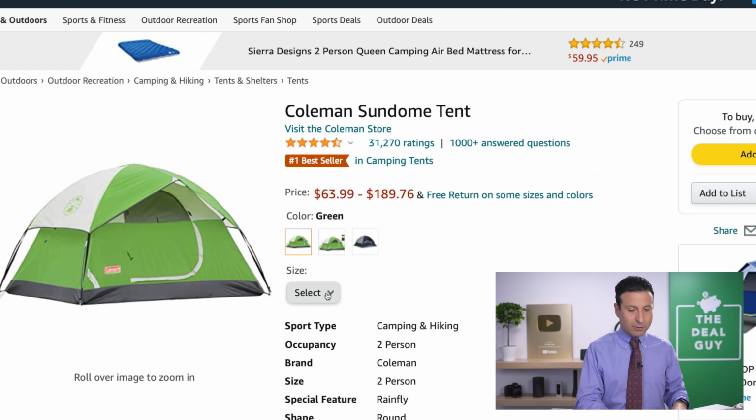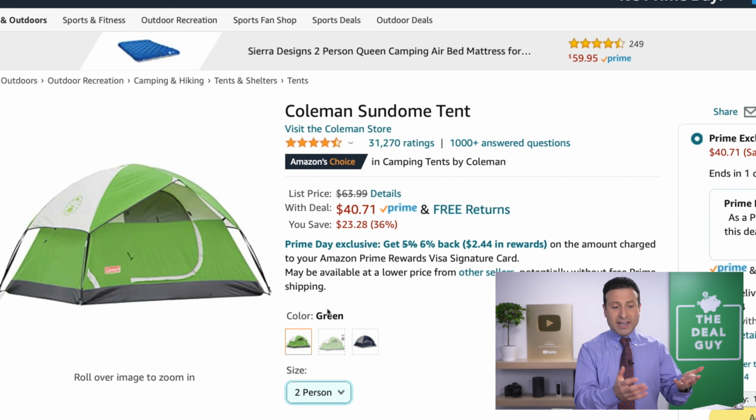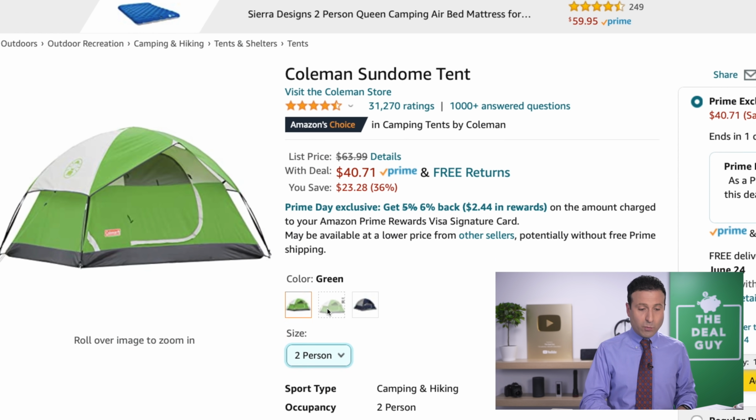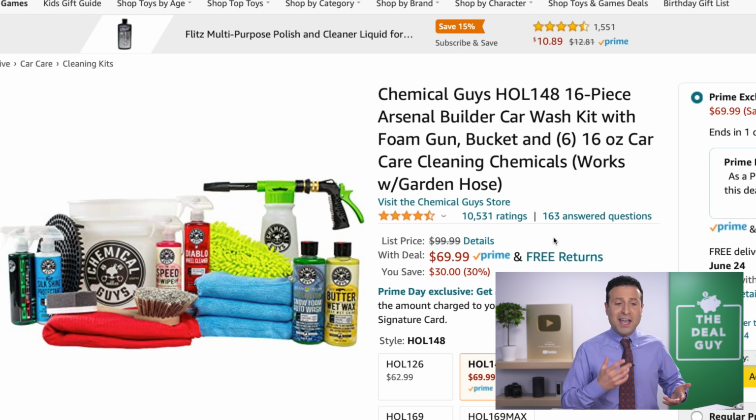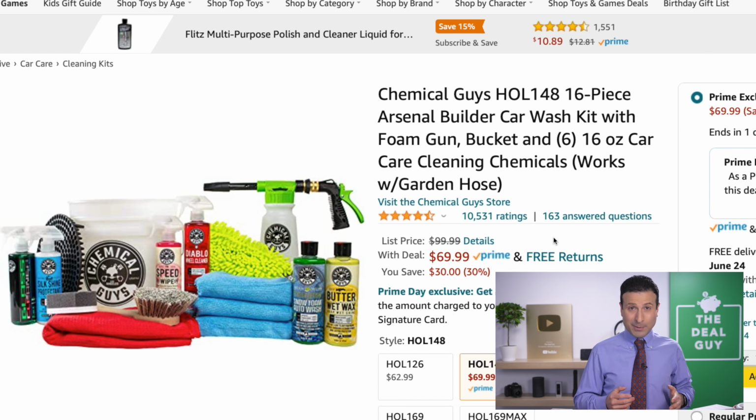The Coleman Sundome tent. Great if you're looking for a camping, hiking excursion for just $40.71, depending on whether or not you buy the 2-person or the 4-person. I don't have many friends, so it'll probably be about a 2-person tent. The Chemical Guys 16-piece Arsenal Builder car wash, $69.99 down from $100.